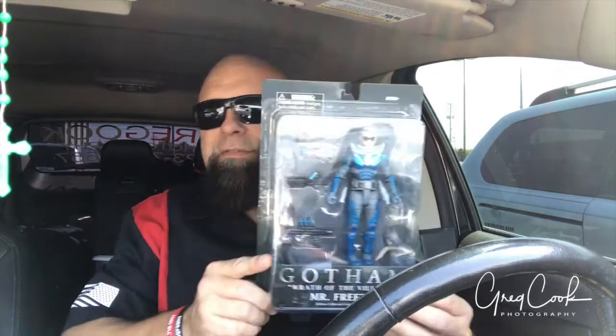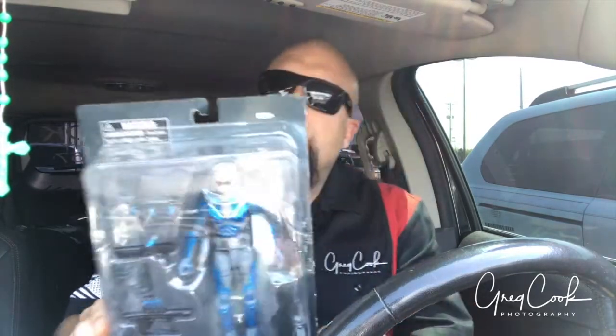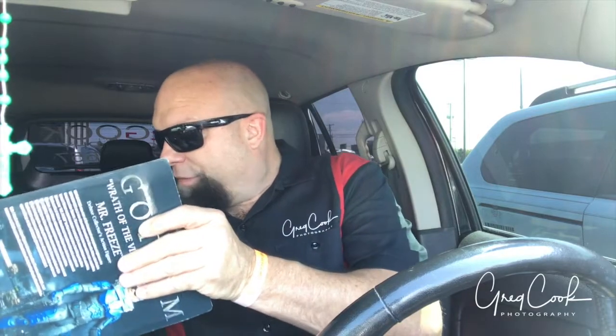I've seen it in Chattanooga, but I did not pick it up when I saw it there, and I've not seen it since. So when I saw that they had two of them in here, I decided let's just go ahead and pull the trigger and get it. But the Mr. Freeze from the Wrath of the Villains, I really, really like this fig. I like the color, I like the head sculpt. I think it'll photograph well. So that's what I've picked up today.